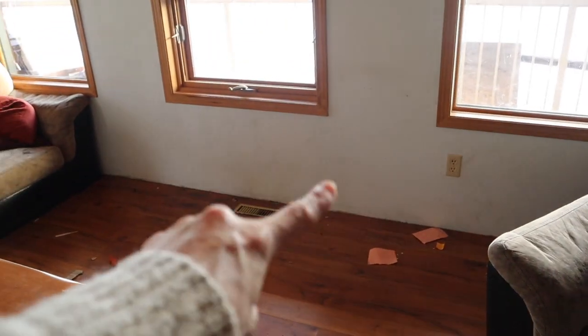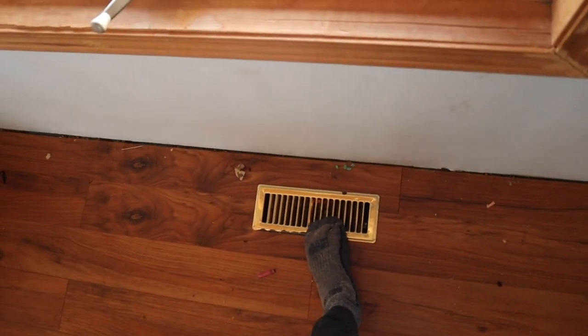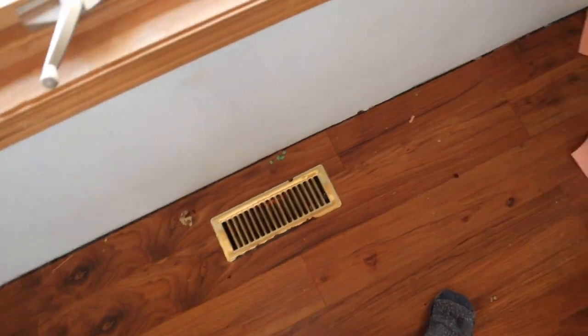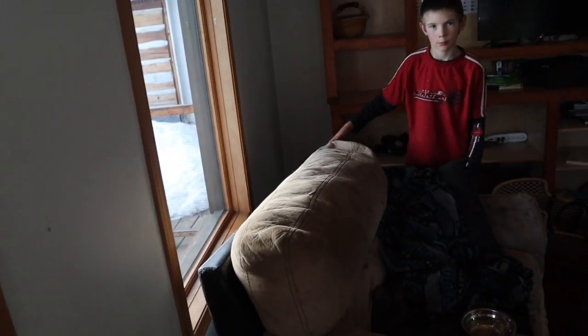The plan is that we're gonna move this over there. Originally, we were gonna put the Christmas tree there. This is a furnace vent. So we don't want the tree over top of this warm vent from our wood furnace, drying out and becoming a fire hazard quicker than it needs to be. So we're gonna put it over there.